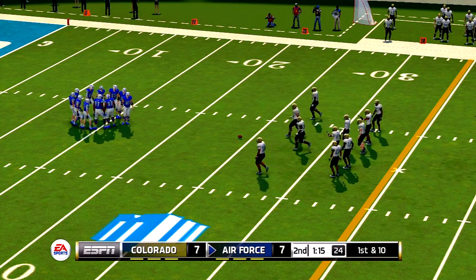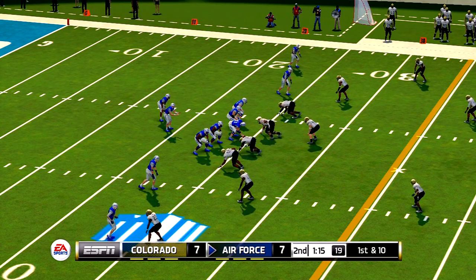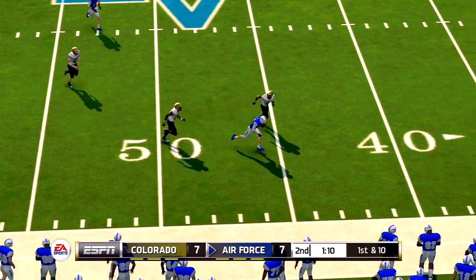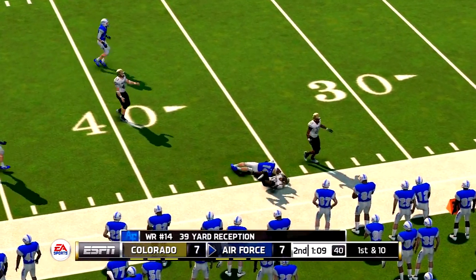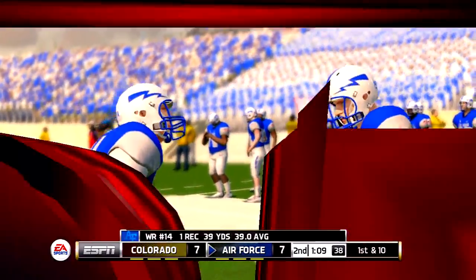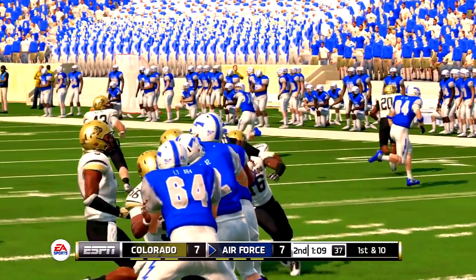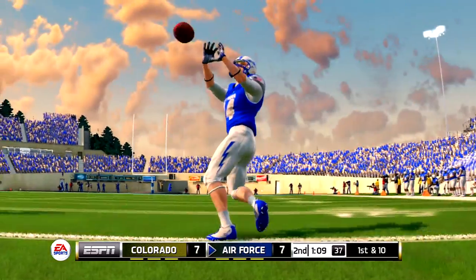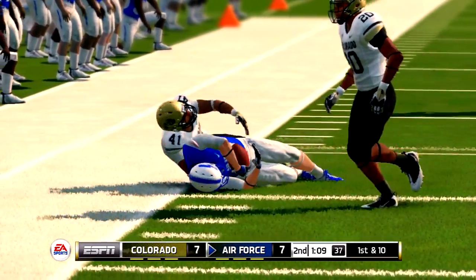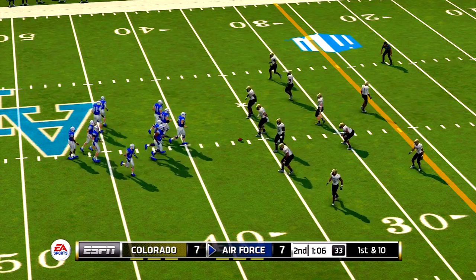This is the point in the game where you don't want to make any mistakes that give the other guys a reason to feel more confident going into halftime. Quick strike to the receiver. Tackle made right around the 36-yard line. So the big gain resulting from the pass play leaves us with a first and 10.